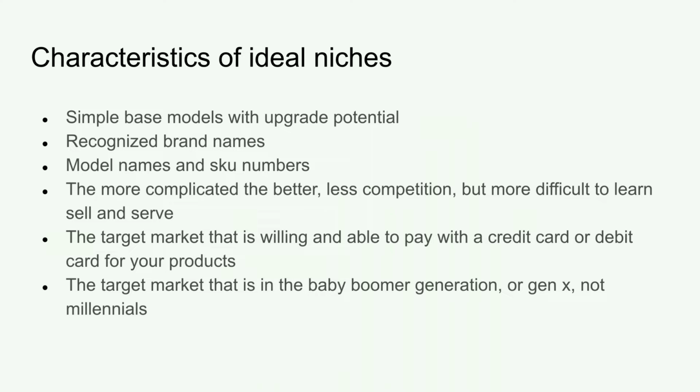All right, next, the more complicated, the better, honestly. There's less competition, but they are more difficult to learn, to sell, and to serve. Okay, so just understand that. Complicated is not necessarily bad. Complicated products can be good. Electronic products can be very good, but you have to learn about them.